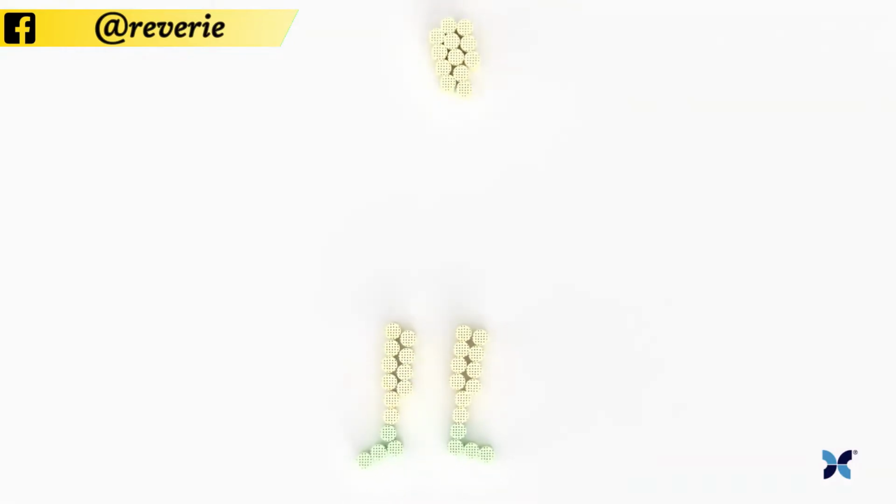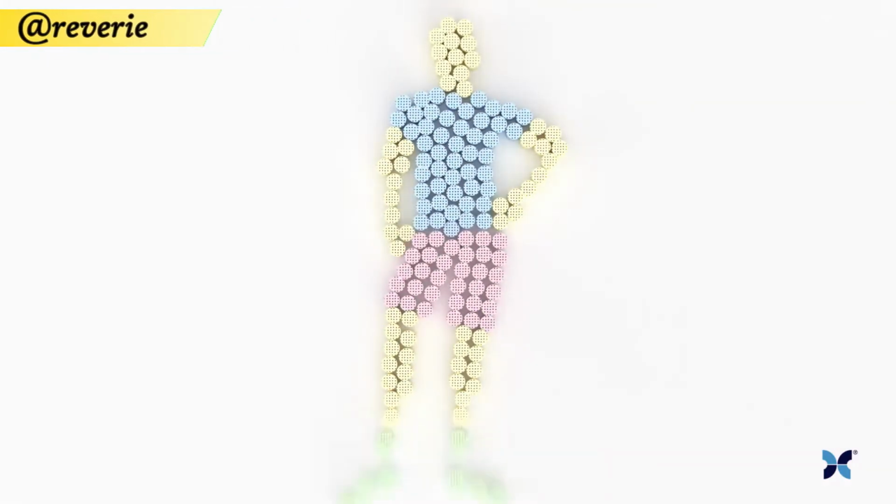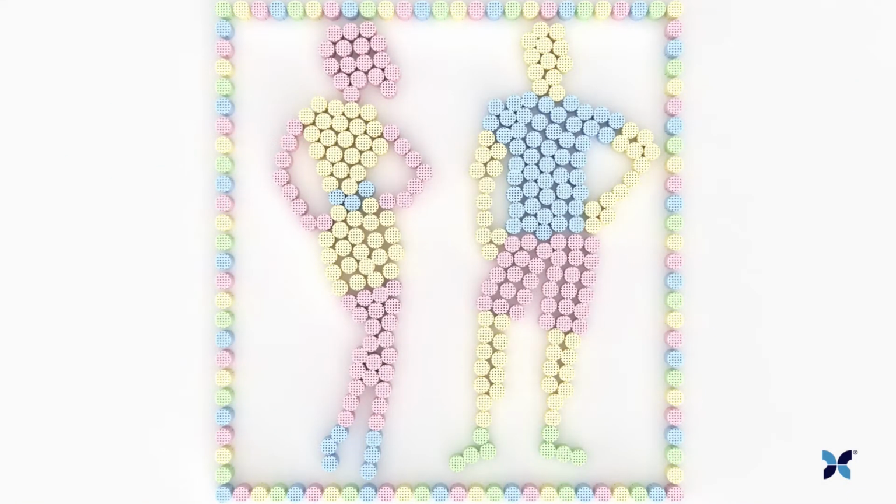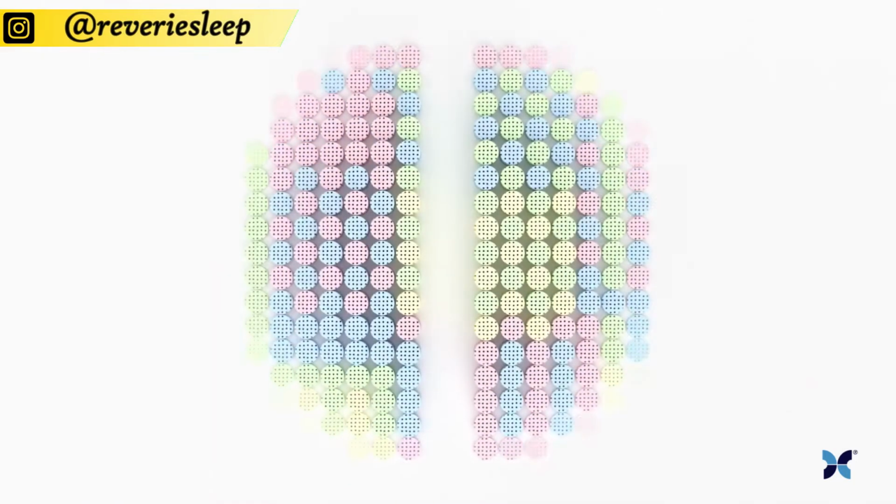For support where you need it and cushioning where you need that, you could be vertically challenged, extra tall, slim, or cuddly. And your partner might be the opposite. A Reverie bed works for you just the way you are.